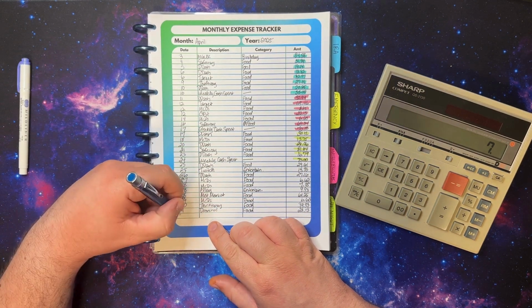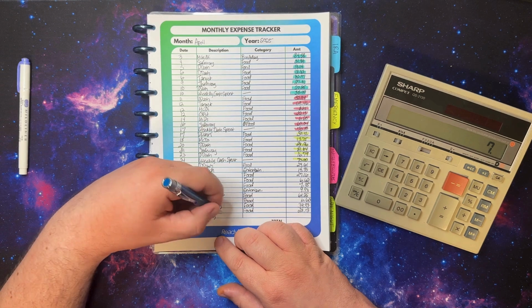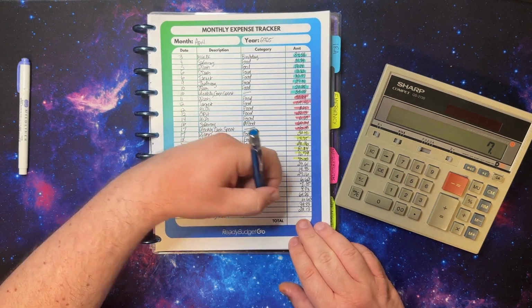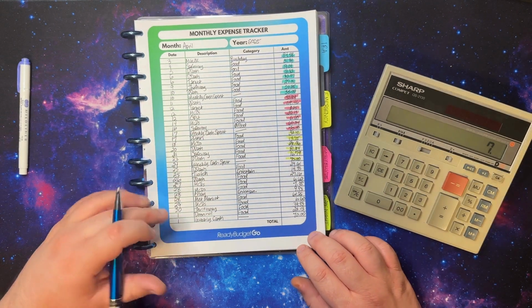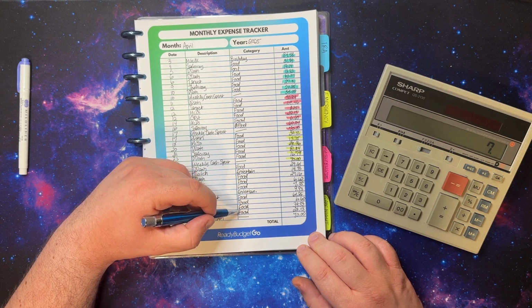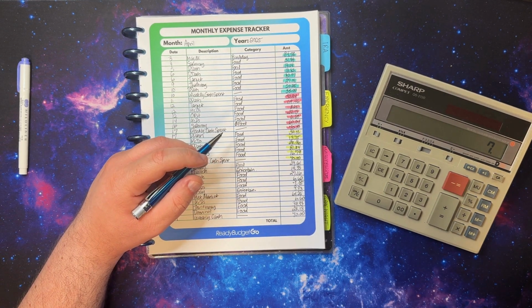And then weekly cash. Cash doesn't get a category because it could have gone anywhere. Mostly it goes to meals out on days that I go to the office. That was $70, as we covered earlier. So let me just count and make sure. 1, 2, 3, 4, 5, 6, 7, 8, 9, 10, 11.